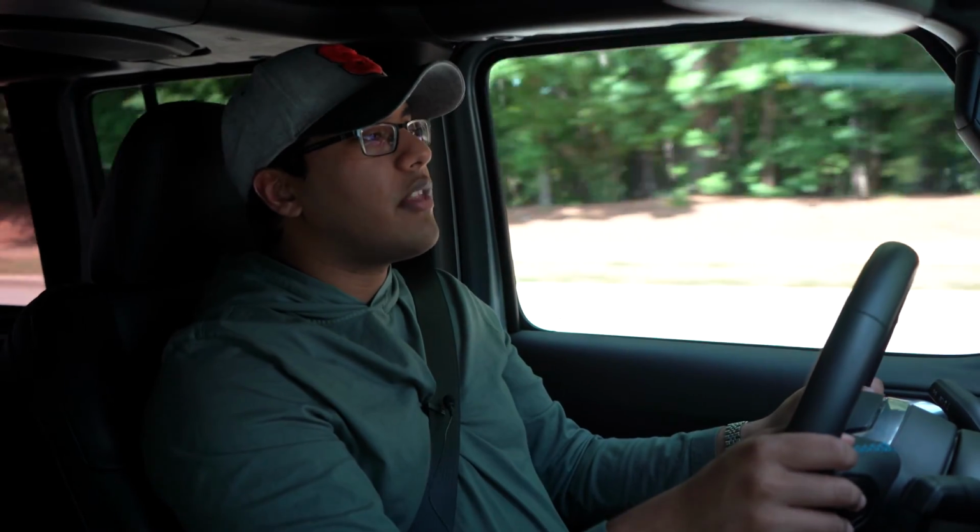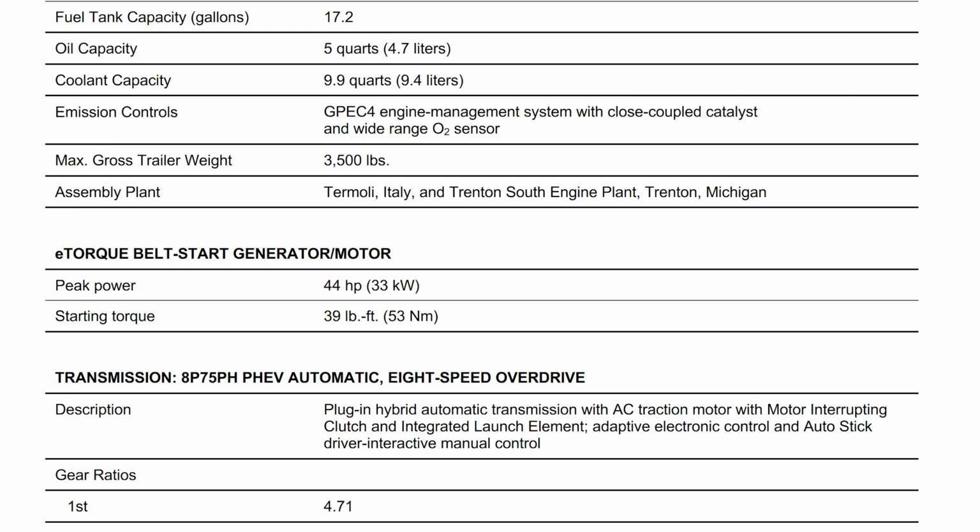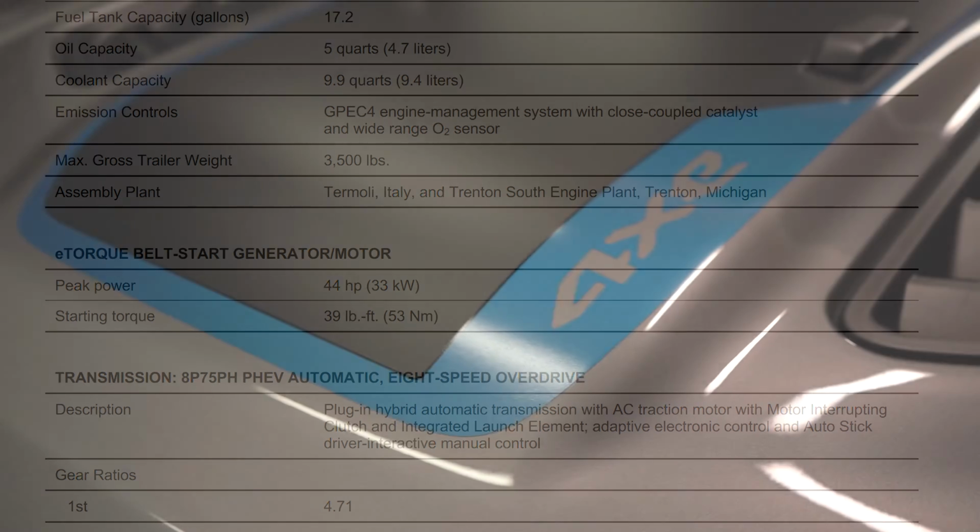Now let's talk about some other important aspects here. Okay, the fuel economy, those types of things. It's rated to get 49 mpges. That's what it's rated for. You're not going to be getting that. Most normal people are not going to be getting that.